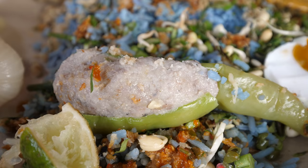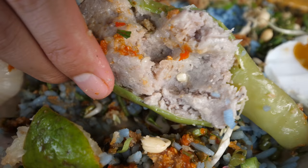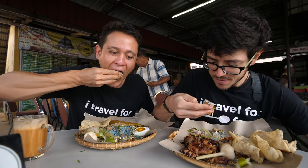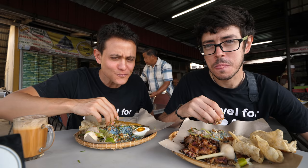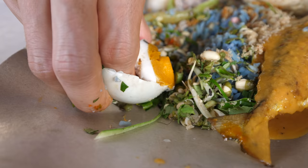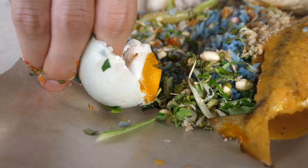I'm gonna squeeze on the lime, mix that around again. Okay, I'll go in for that chili. That's minced fish, I believe, plus grated coconut. Oh yeah, as soon as you break into that, you can see the texture. There's so much grated coconut in there. You can not only taste the coconut, but you can feel the grated coconut. Oh, and that sour squeeze of lime also enhances everything.